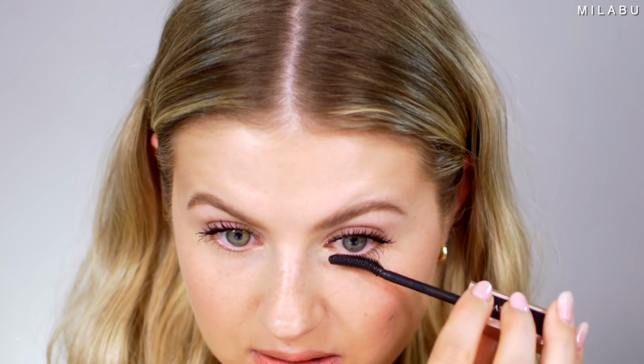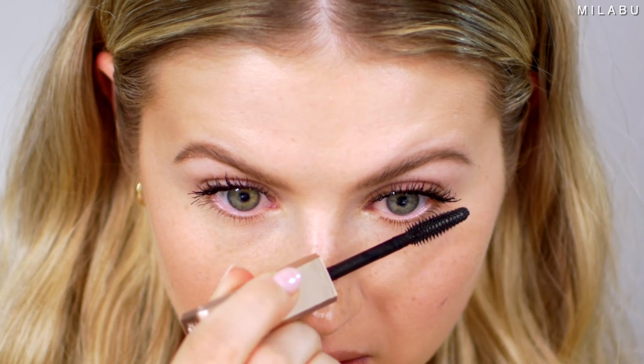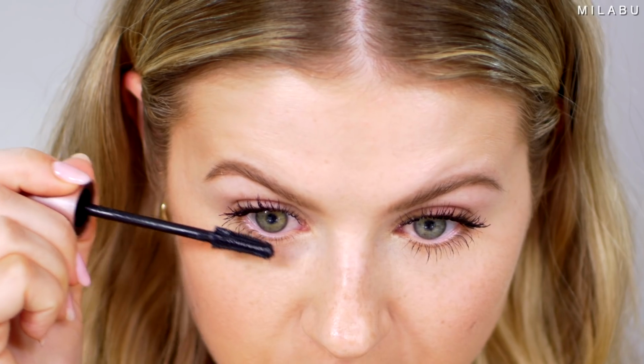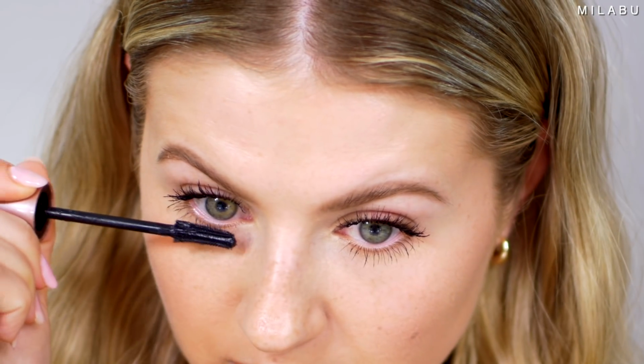Lower lash line, and I usually take the more curved side and just barely run it and zigzag it onto the lashes, because I'm not trying to build up pigment towards the roots, it's more towards the length. Just fan them out using the tip of the mascara wand. I usually don't want too much mascara on the lower lash line. I'm doing the same thing with this one, using more of those longer bristles.